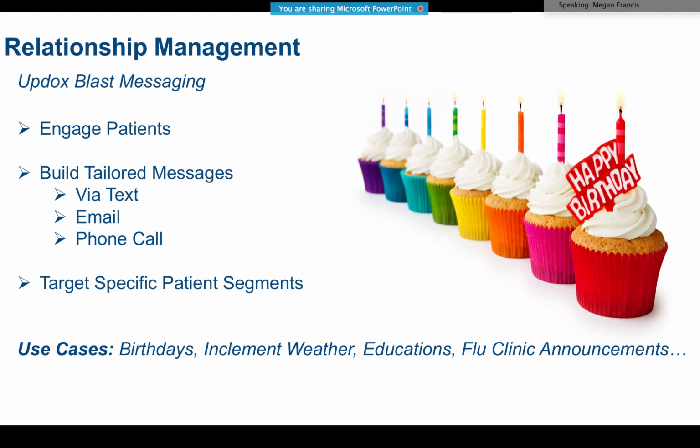The second tool we're going to go over for patient engagement specifically is our on-demand patient notifications, or blast messaging as we like to call it. It's a significant tool that can be used for patient engagement as well as building out your referral network. So as you're trying to boost patient engagement, you can tailor customized messages. Some use cases are birthdays, inclement weather. If you live on the East Coast like I do, you know it's 70 degrees one week and it's snowing profusely the next. So if for any reason you have an emergency closure of your practice and you need to let your staff as well as all of your patients for the day know, no problem.